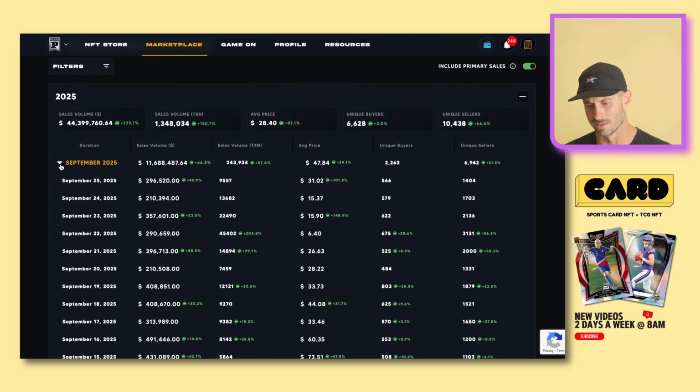If you want to, you can even break it down into the specific days. And one more thing, this is crazy. I have to show this real fast and we're going to get out of here, because I can spend 5 hours just on this data dive section itself.